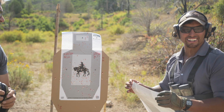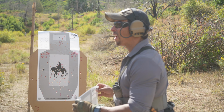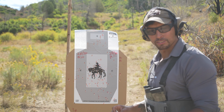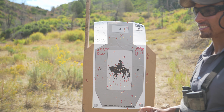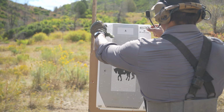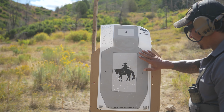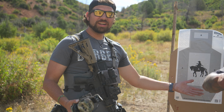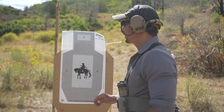Yeah, but check out how easy this is. Oh my gosh, wow. So we just shot this target up, right? Can't even talk. But wow. Isn't that nice? Tactical Cowboy. Woo.